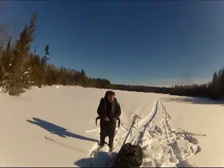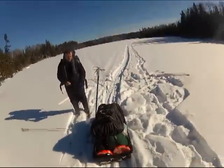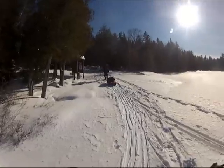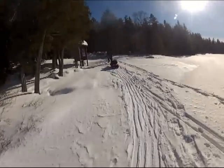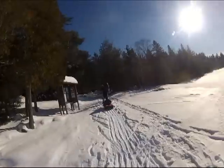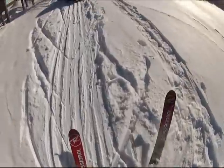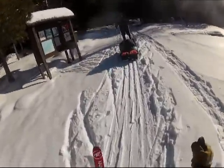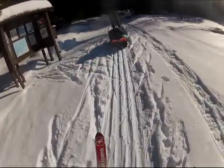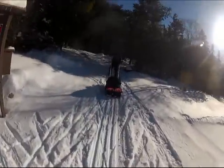All right. Hoofda. Made her. Rolling into the landing. Said we made it. We're rolling into the landing. Oh, hardest part of the trip right here. Uphill to the car.